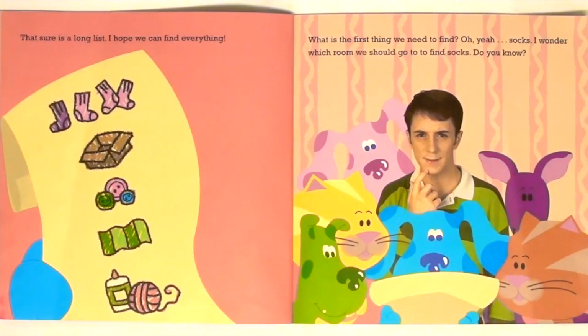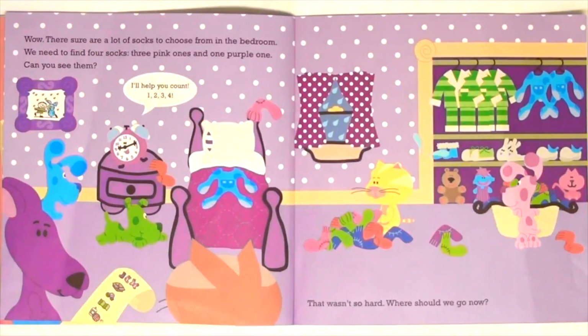What is the first thing we need to find? Oh yeah, socks. I wonder which room we should go to find socks. Do you know? Wow, there sure are a lot of socks to choose from in the bedroom. We need to find 4 socks, 3 pink ones and 1 purple one. Can you see them? I'll help you count. 1, 2, 3, 4. That wasn't so hard.